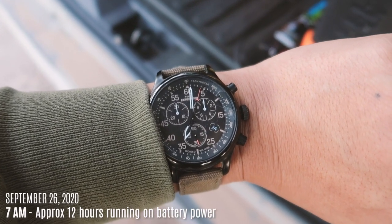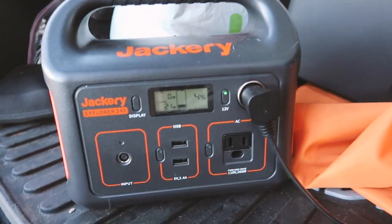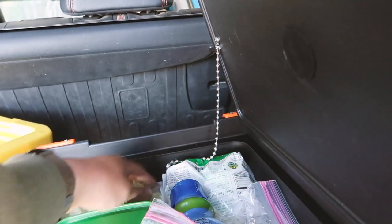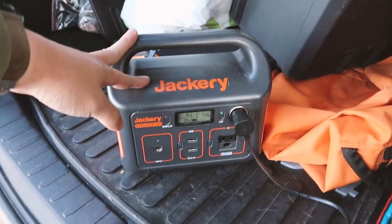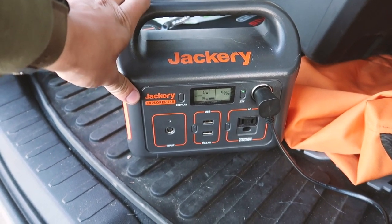All right guys, 7 a.m. I've had the Rock Pals fridge running overnight the entire time. And out of the 240, the Jackery 240, still got 4% left. Let's see what the stuff inside looks like. Everything seems nice and cold. And so today, I'll probably run this shortly on the other battery. And then we'll plug this into the Rock Pals solar panels that I brought and try to recharge this throughout the day and see how long that takes.